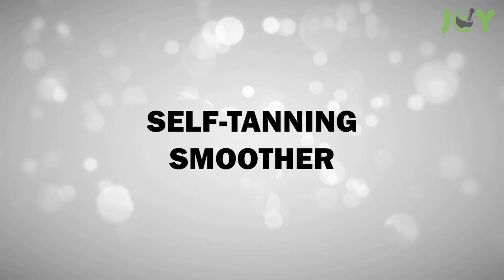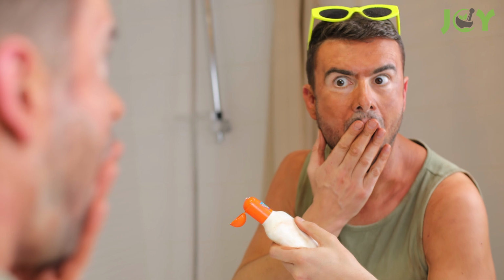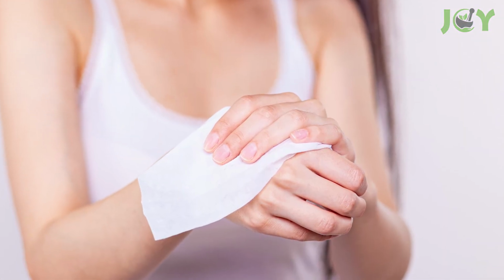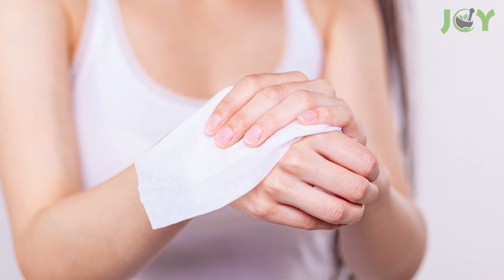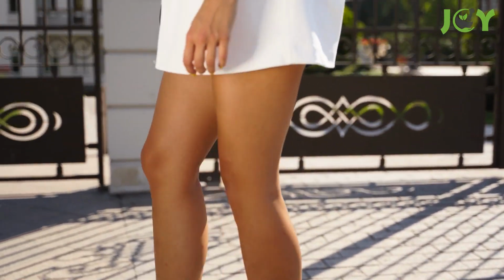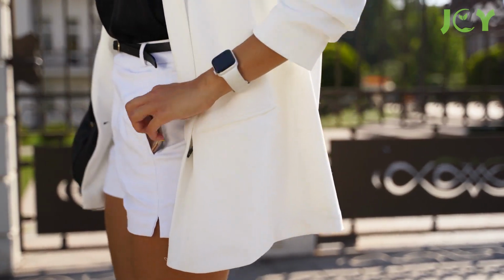Number 4. Self-tanning smoother. Self-tanner mishaps can leave you with streaks and uneven patches. If you notice a mistake before the tanner dries, rubbing baby oil on the affected area can help even out the color. Let the oil sit for a few minutes and gently buff it with a soft cloth. It'll help blend your tan into a smooth, envy-inducing bronze that says, "Just back from the Riviera," instead of, "Just had a mishap with a paint roller."